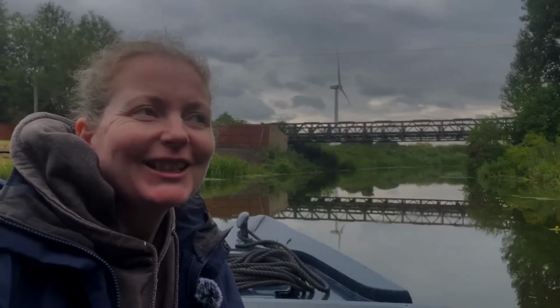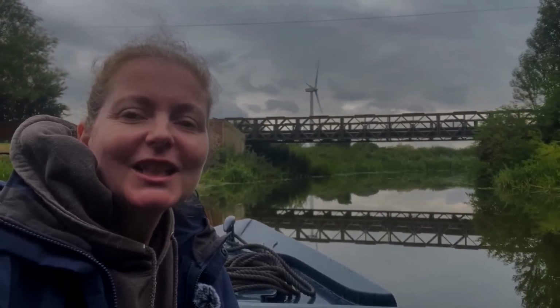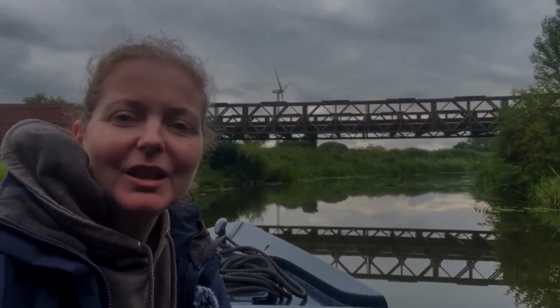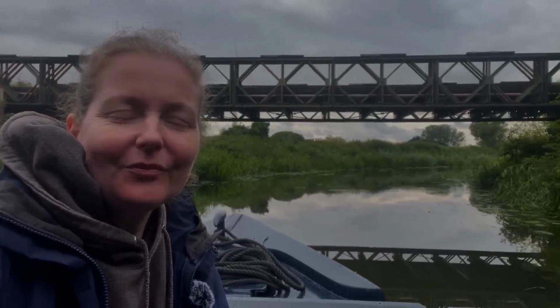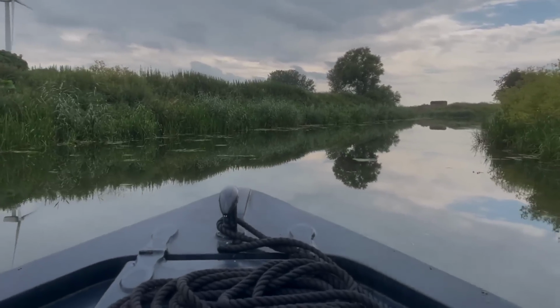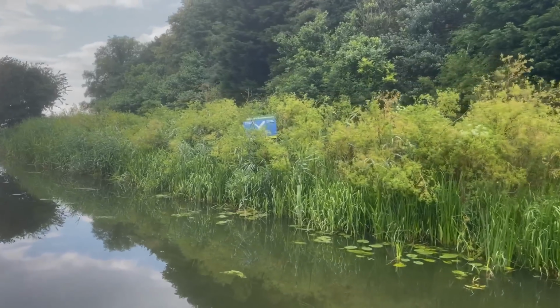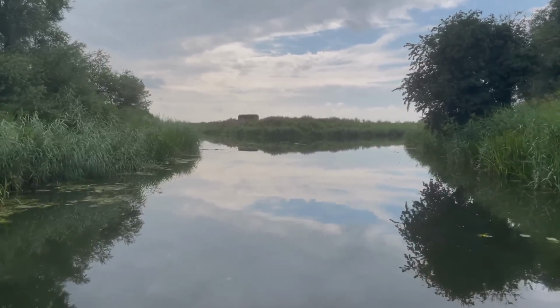So it's been raining on and off the whole trip, mainly on, so me and George came inside, but the sun has come out for a minute, so I'm going to go to the back and keep Michael company for a bit. We're just coming up to the junction. Fenwick is that way and the old River Nene continues that way.